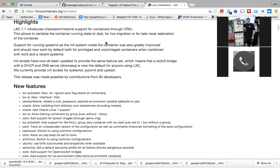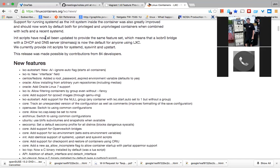Do you see that, Shane? This allows you to serialize the container running state to disk for live migration and later local restoration. This might solve your problem in a better way. I don't know, just something to think about. Just from reading it, the way it sounds, it might be what you're looking for. We had that one call. I'm not sure what they mean by serialized, but it's potentially. Yeah, I would like that. So we should look into this.